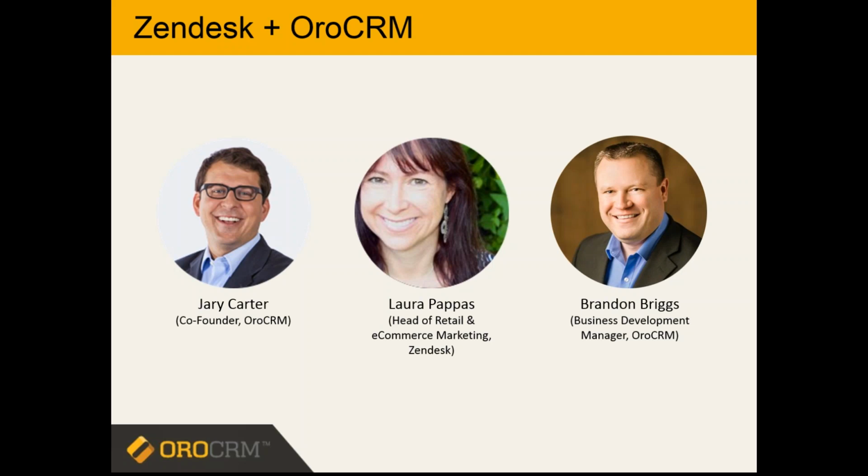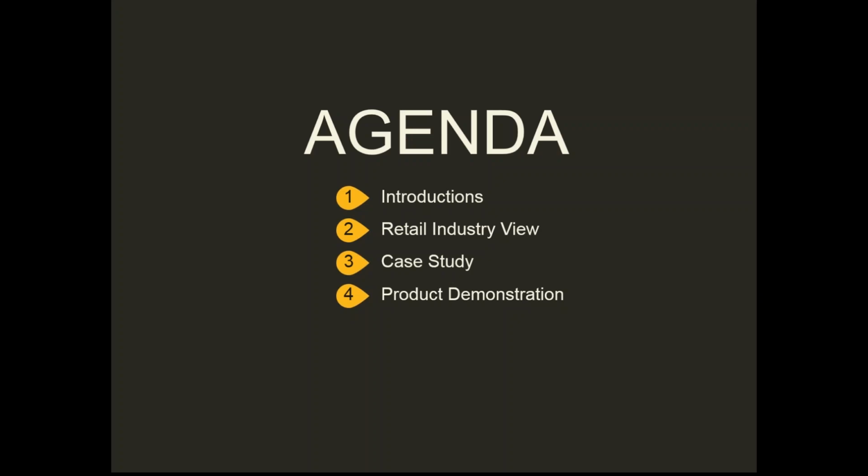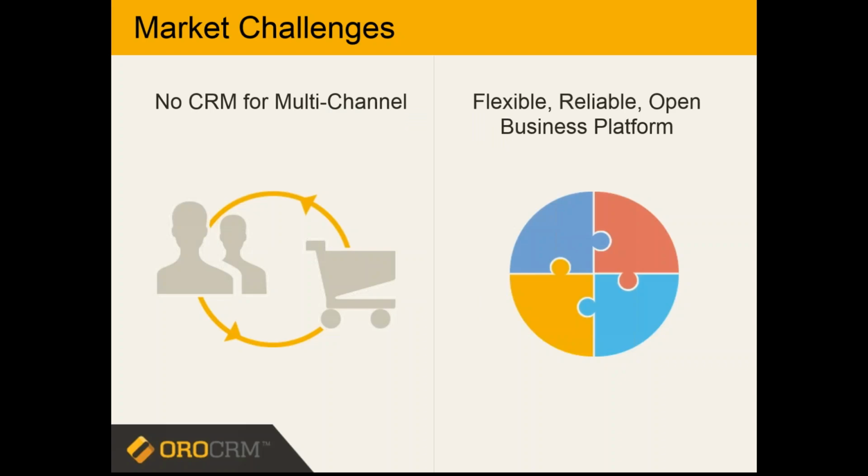So let me walk you all through the agenda of our meeting today. We are going to do a few things. First, we're going to just introduce OroCRM and Zendesk. We're going to do that very briefly because we hope that you already have a little bit of a sense of who we are, but we just want to set the primer. The second thing we're going to do is turn it to Laura, who's really going to give us the retail industry view, and particularly around e-commerce businesses within the retail industry and a customer service perspective there. We're going to talk through a case study. So we actually have Derek Jameson, CTO of Pick Your Plum, with us, and I'm going to walk through their case study using OroCRM and Zendesk, and then we're going to go through a product demonstration at the very end.